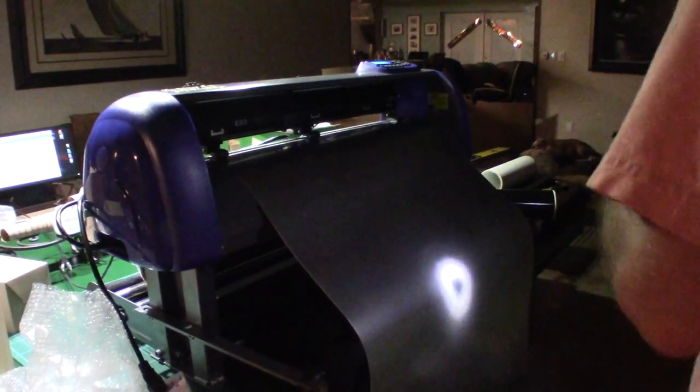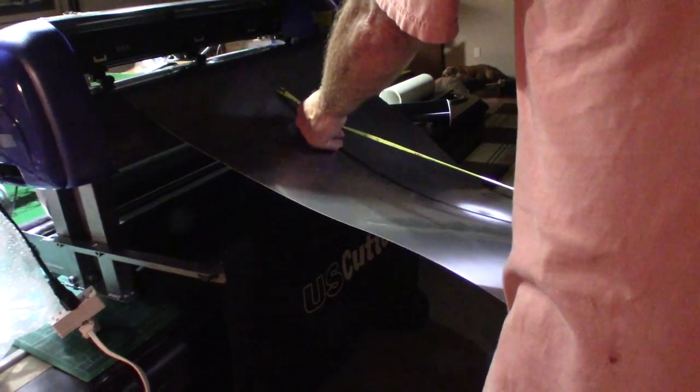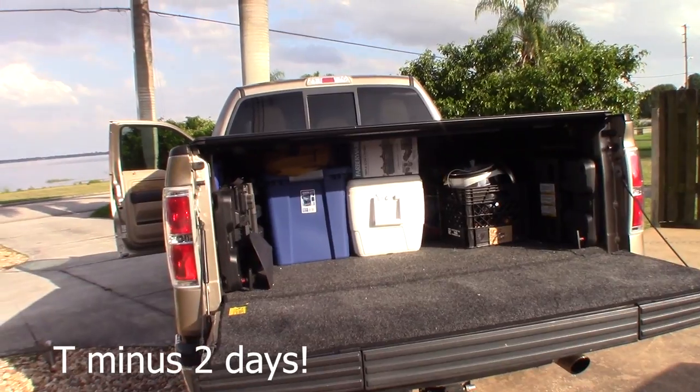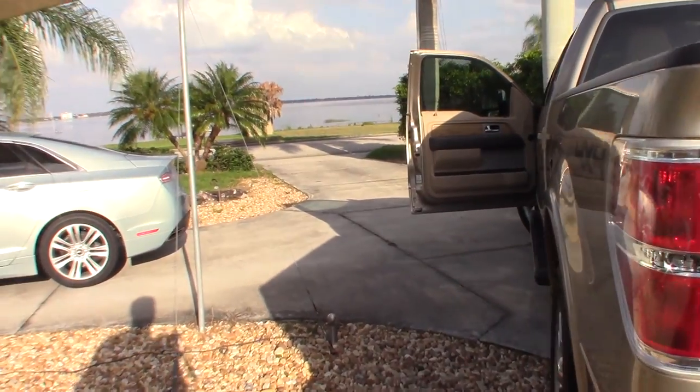And some more use out of our vinyl printer, hopefully. On round two of the space between logo for the lettering for the back of the boat. So we got the dink all ready to go. And the truck's all loaded down again. Making another trip down to load the boat. And yet again, we find ourselves in the predicament of having way too much stuff. Round two.